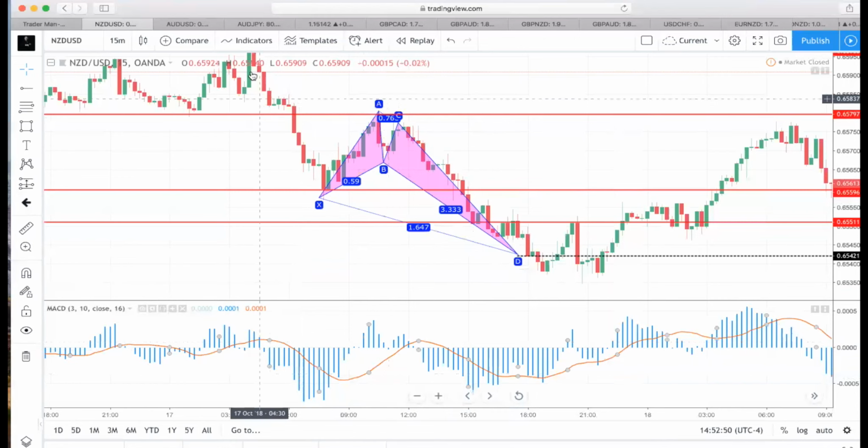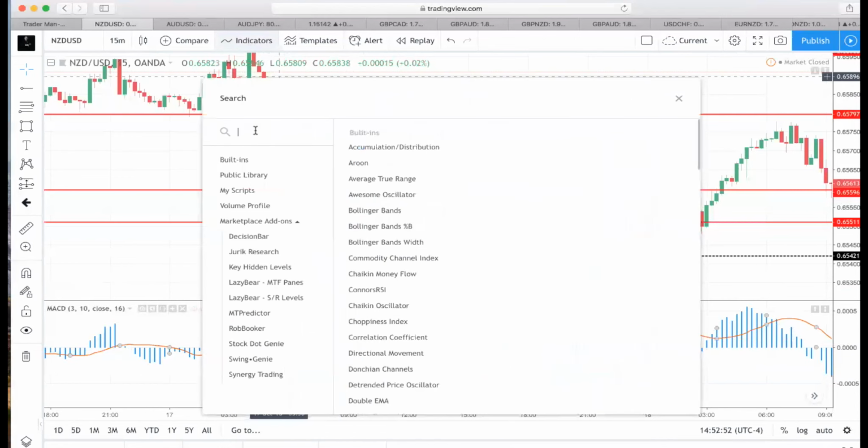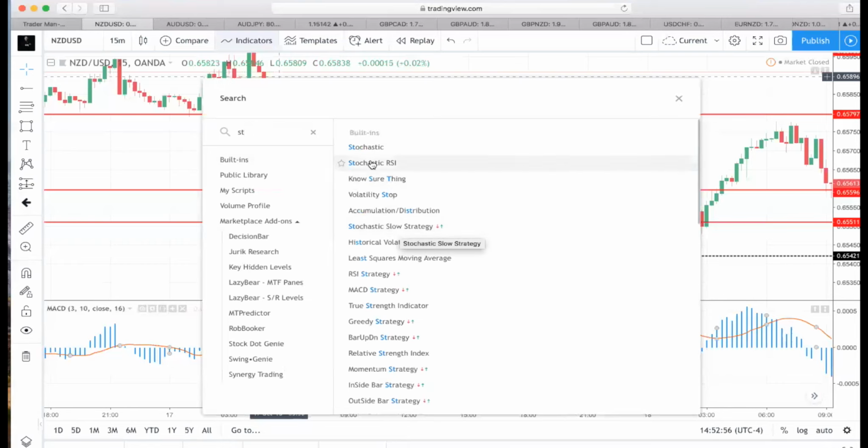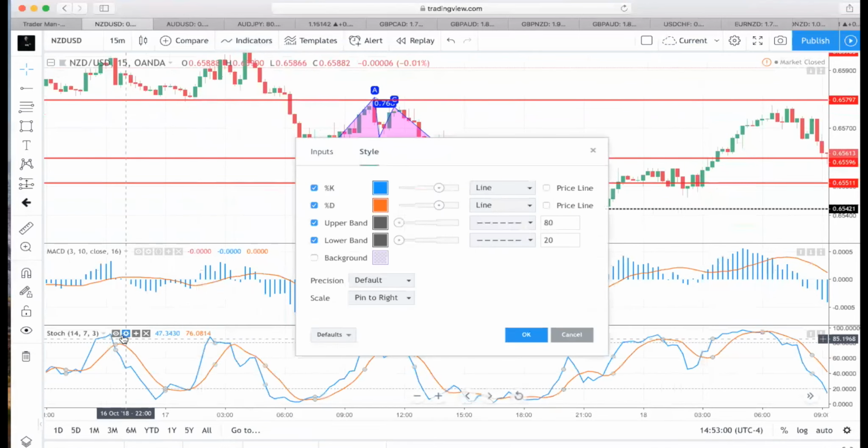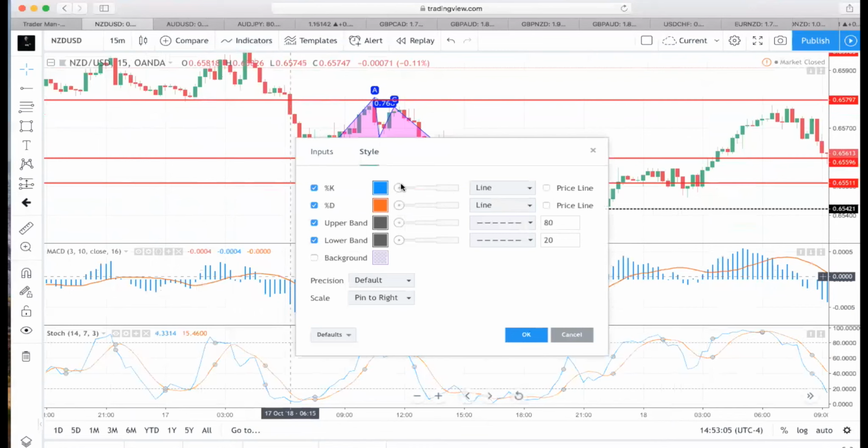The next one that we need is the stochastics. Sometimes I pronounce it wrong, so please don't judge me. We're going to do a custom setting as well with the stochastics. Again, I like to beef up these signal lines so that they're very easy to see. It's also going to have a background, so just uncheck the background because it's very distracting. You don't need it there.